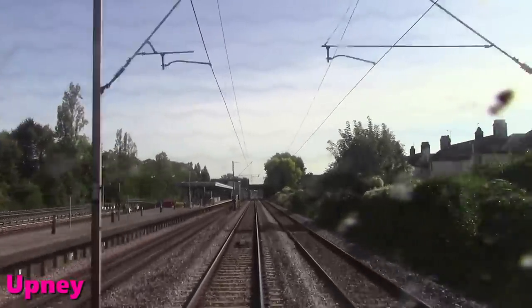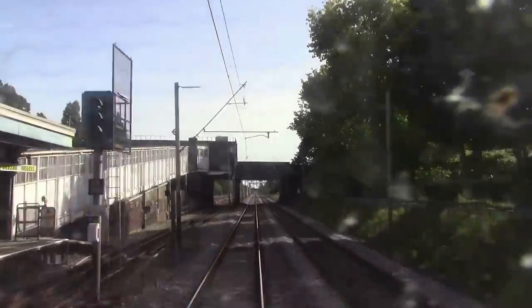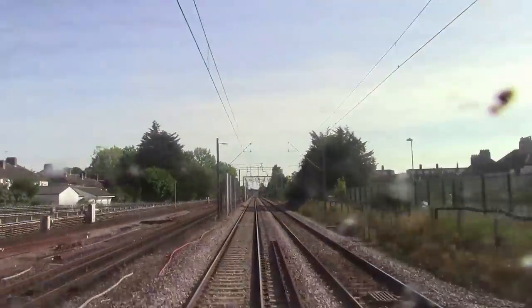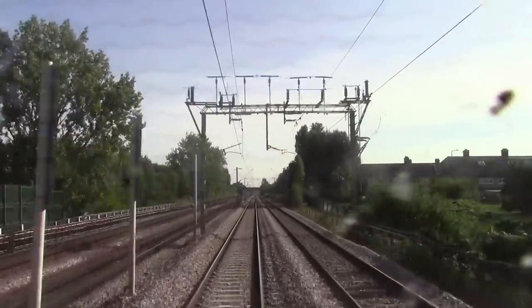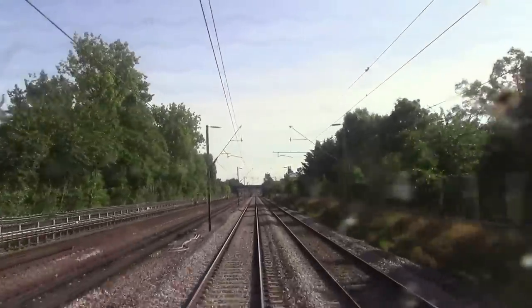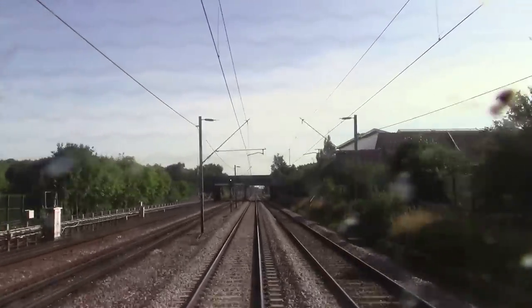This is Upney. We continue to parallel the district line to Upminster, the second pair of tracks to our left coming into use in 1932, constructed by the LMS. British Rail had coincidentally owned the district tracks after nationalisation, but this eventually fell into LU ownership after 21 years. Incidentally, the voltage current on the four rail system is nominally rated at 750 volts DC.